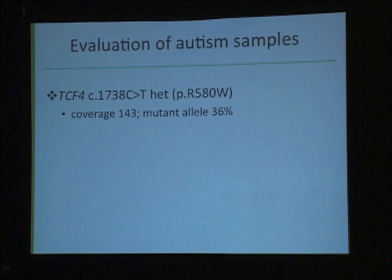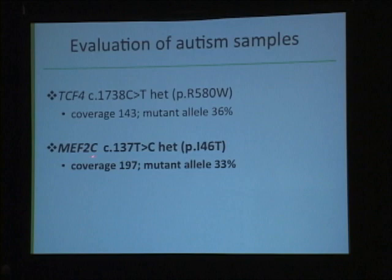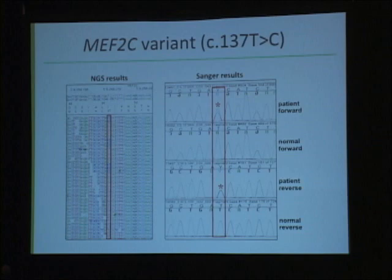The next patient that I'm going to discuss was a 19-year-old female who had intellectual disability, autism, speech delay, and a history of seizures. And our panel identified a missense alteration in the MEF2C gene, which again we confirmed using Sanger sequencing. So any variant that we identify, we go ahead and confirm on Sanger sequencing before reporting it out. We were able to test the mother of this individual, and she did not have the alteration. Unfortunately, the paternal sample is not available and will not be available, so we really can't go much further with this case other than that PolyPhen and SIFT did both deem the change to be pathogenic.